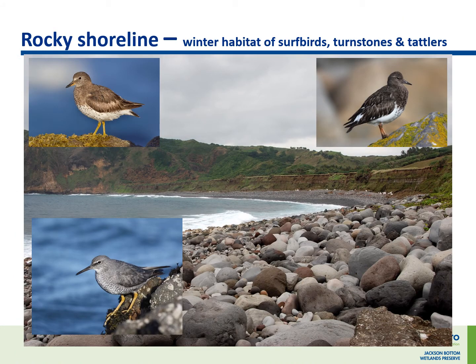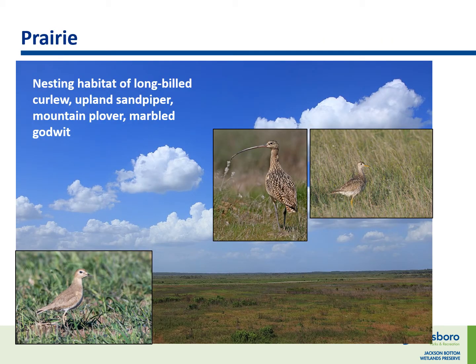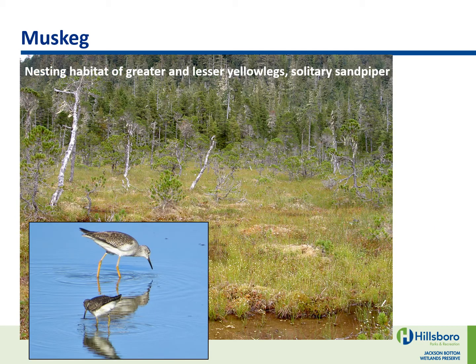Rocky shoreline, winter habitat of surfbirds, turnstones, and tattlers. Prairie, nesting habitat of long-billed curlew, upland sandpiper, mountain plover, marbled godwit. Marbled godwit is not pictured. Muskeg, nesting habitat of greater and lesser yellowlegs, solitary sandpiper. The bird in the foreground is a solitary sandpiper, behind is a greater yellowlegs.